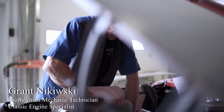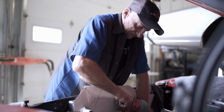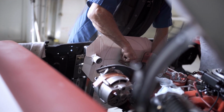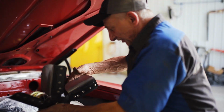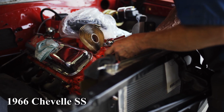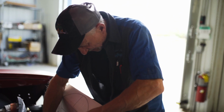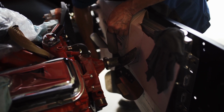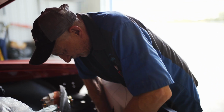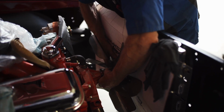If you're looking for an experienced journeyman mechanic and classic engine specialist, Grant is your guy. He's a jack of all trades and will have your dream car running smoothly in no time. What I'm doing is I'm test fitting this. This car came to us in a bazillion pieces, so we're kind of putting everything together. And hence the cardboard on this new radiator, because we don't want to damage anything, right? So, stuff like this is tricky, trying to line it all up. You gotta make sure all your holes are lined up, and there's 8 holes, and only 4 of them are right.